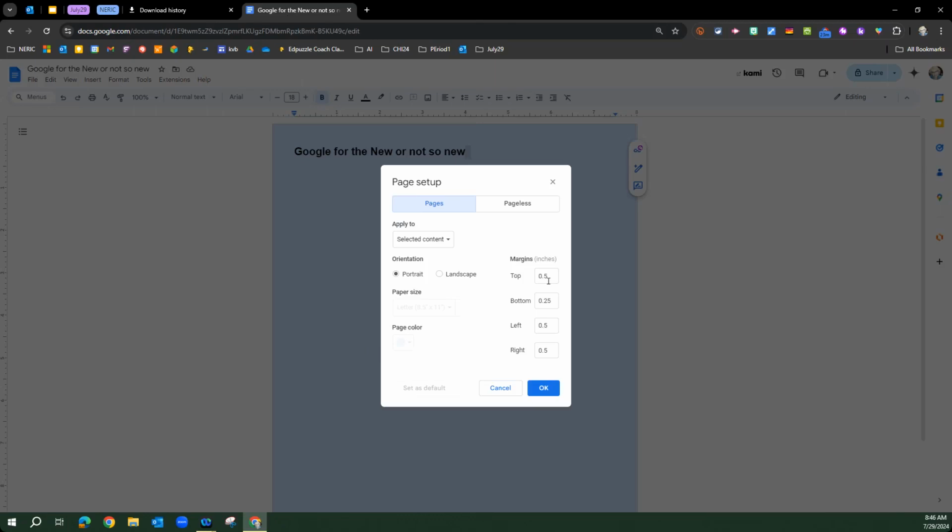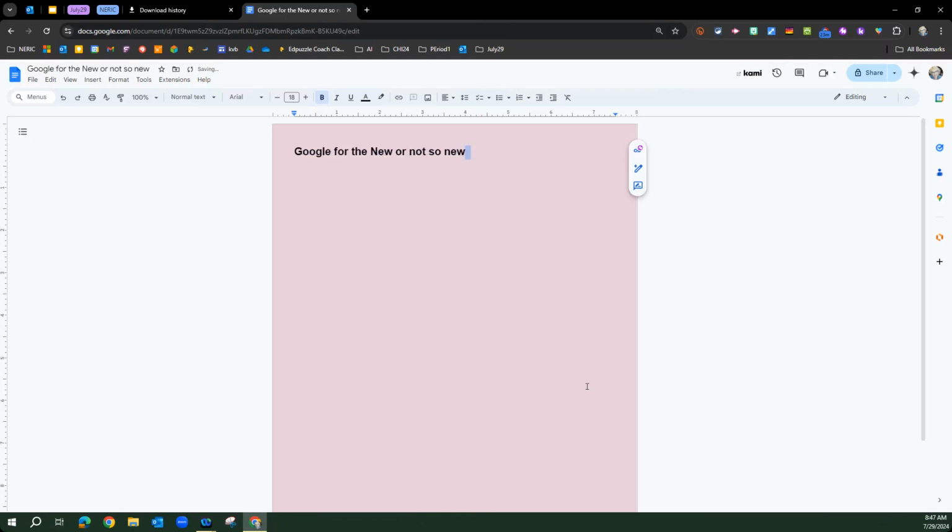And then I change my page color. So you have whole document, you have half document. You will notice if you don't click whole document, you can't change the page color. So it's really easy to just change the page color. And then I set it as my default. Okay, so then I have these pretty page colors. So those are two things that you can do really easy. Your students can do this as well.